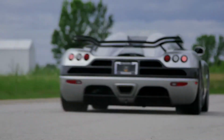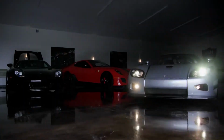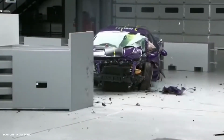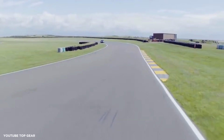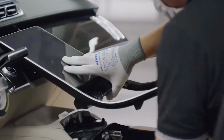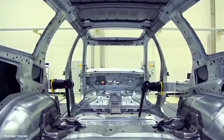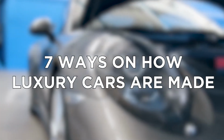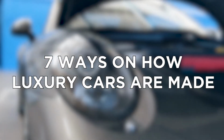Luxury cars often use higher quality interior materials and have features that aren't available on lower priced models. Engines, transmissions, sound systems, telematics, safety features, and are packed with more amenities. They also may have more sound insulation, high-quality body parts, and aluminum or carbon fiber components instead of steel. Let's check out 7 ways on how luxury cars are made.